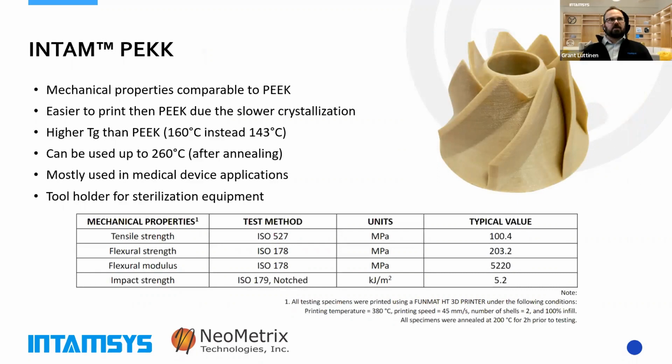Moving on to our last semi-crystalline material, PAEK. PAEK's mechanical properties are comparable to PAEK. It's a little bit easier to print than PAEK due to a slower crystallization. So when we heat it up, it's a little bit less likely to fully crystallize while we're printing it. When we're printing these semi-crystalline materials, it's really important that they stay semi-crystalline and not go fully crystalline. It has a higher Tg than PAEK. You can use it up to about 160 before annealing instead of 143.